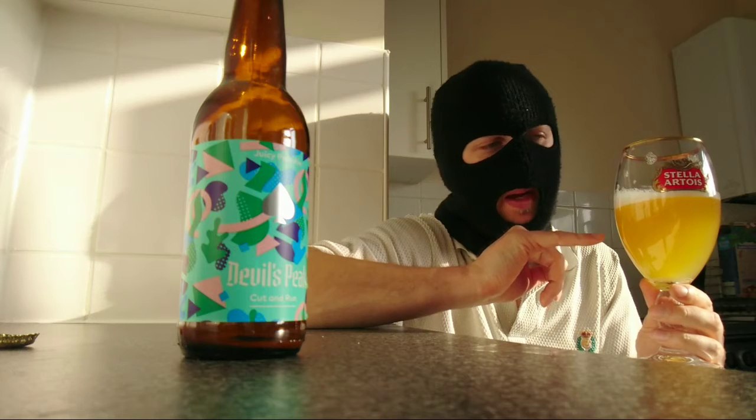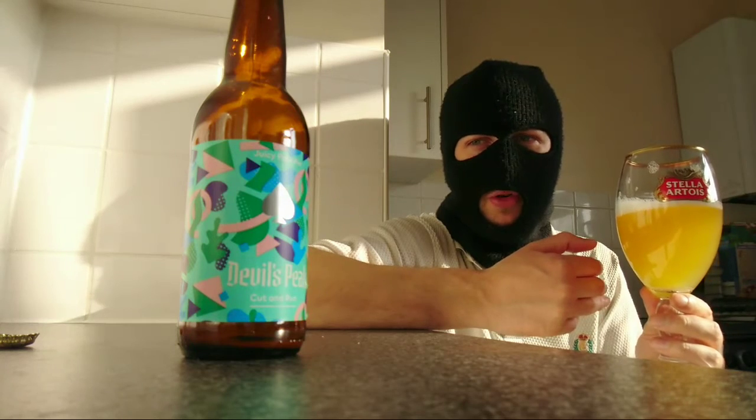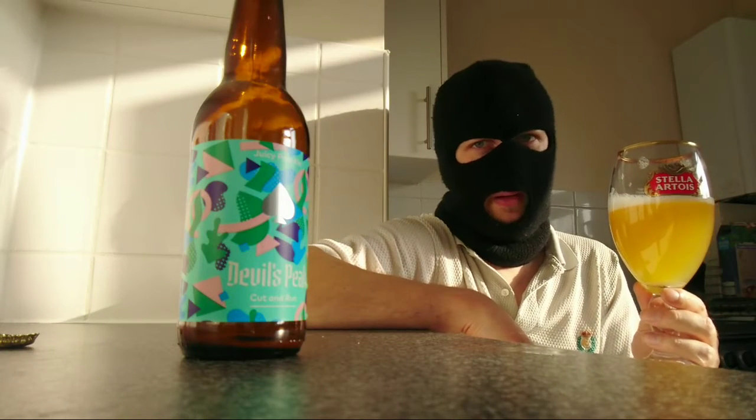This ain't far wrong. I mean, the flavours are very juicy. I can't get away from that word juicy. Why they called it Cut and Run, I don't know. They should just have called it juicy. Juicy pale ale. There you go. Perhaps a good beer.